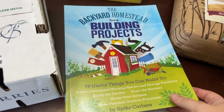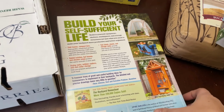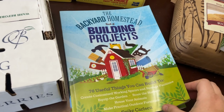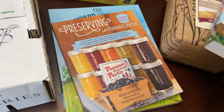And this one I kind of got as a treat for my husband. This is the Backyard Homestead book of building projects. So many cool ideas of all the building projects and stuff around the homestead. My husband does build a lot. He's built many things. He's a very accomplished builder. And so not only does he like reading books like this, but it also has some cool ideas. Spark his imagination. You never know.